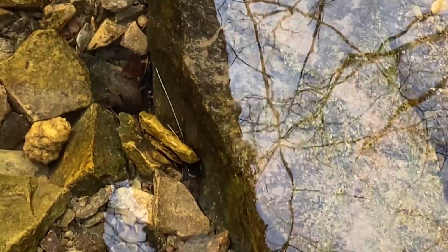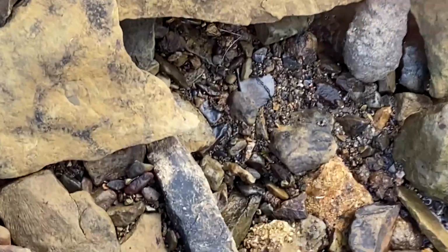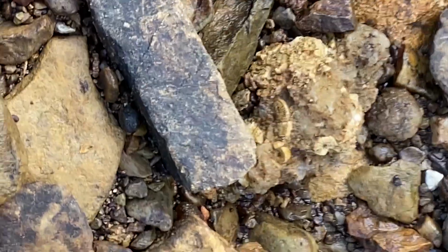Very interesting. Neat piece. Take it home, clean it up, see what it is. Oh, look at that. It's a geode. It's crunchy. It's got stuff all over it. Fascinating. Wow.